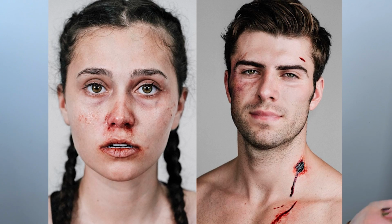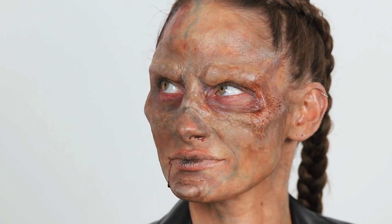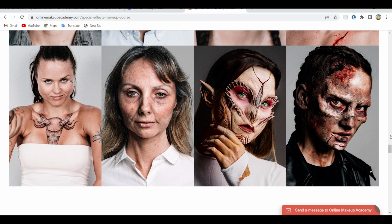Some of you might wonder what special effects or SFX makeup is. You may have seen movie characters who get bruises when somebody punched them, or cuts, scrapes, gunshots, and other injuries and wounds. Or maybe you've seen fantasy or sci-fi films with creatures and monsters like Cthulhu, for example, with prosthetics on their face. That's all, and even much more is called special effects.